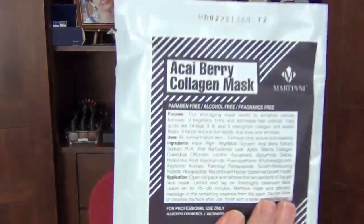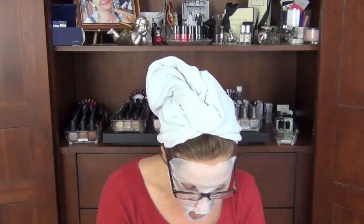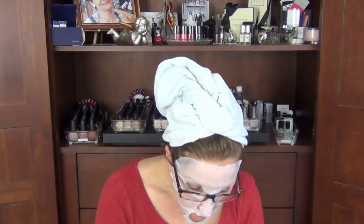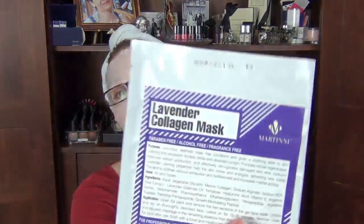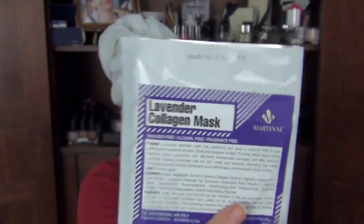Then we have the Acai Berry, and it is pronounced Acai Berry collagen mask. And again, that one has a tint of purple because acai berries are purple. The next one, and I believe the gel masks are for all skin types, dry, sensitive, normal, mature skin. Yes, okay. So the lavender collagen mask just sounded so appealing to me. I loved it, peeps, loved it.